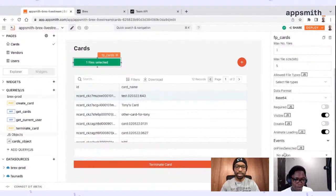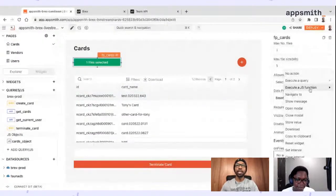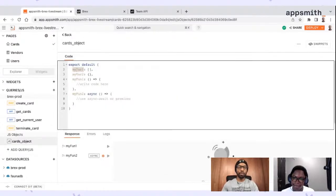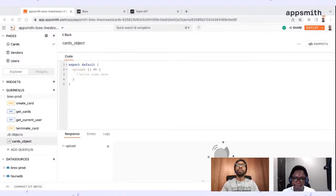Sorry, I keep thinking this is a button. File picker, so it's called on files selected, right? And we'll be able to go in here and say execute a JS function. See how cards object shows up, and my function one, my function two are there, because we haven't actually made any custom functions. But if I call this one upload, then let's just do something simple like show a little alert.